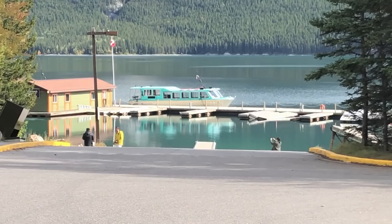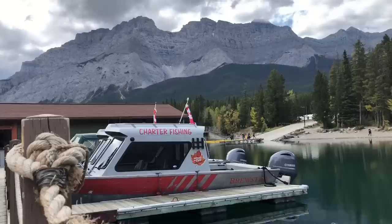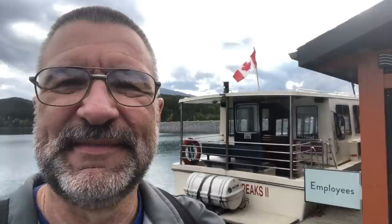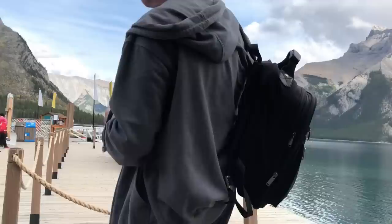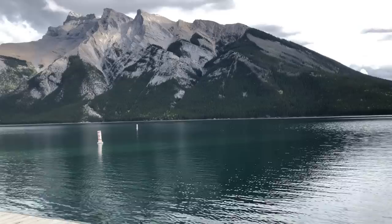This is one of the boats we're going to be going on. So it looks like this will be our boat right here, I guess. Yep. The captain's really nice. They said that the water of this lake, Minnewanka, is emerald, and you know what? It really is. It's a beautiful green.